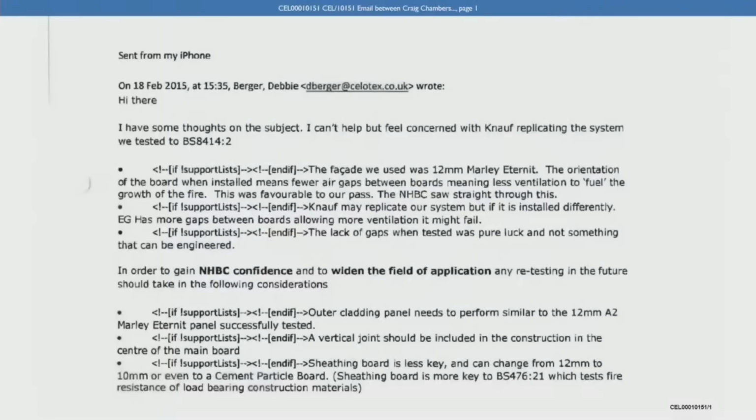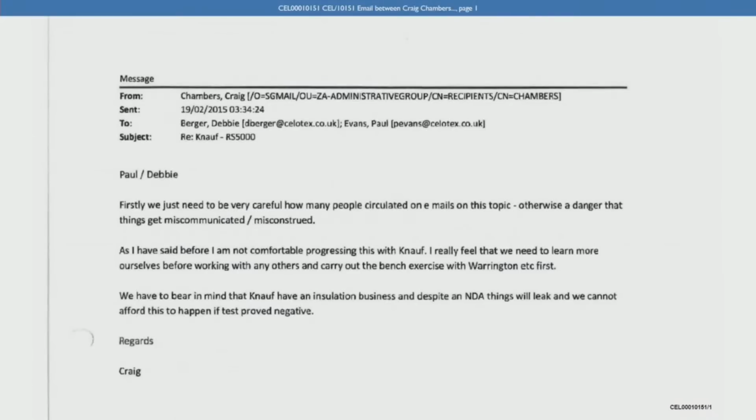Right. And then Craig Chambers comes back to you at the top and says, "Paul, Debbie, firstly, we need to be very careful how many people are circulated on emails on this topic. Otherwise, a danger that things get miscommunicated, misconstrued. As I've said before, I'm not comfortable progressing this with NALF. I really feel that we need to learn more ourselves before working with any others and carrying out the bench exercise with Warrington, etc. first. We have to bear in mind that NALF have an insulation business, etc." Just in relation to the first paragraph there, he says he's not comfortable, and need to be careful about how many people are circulated.